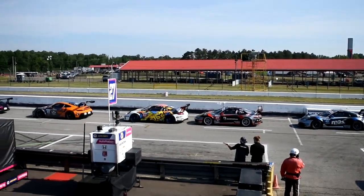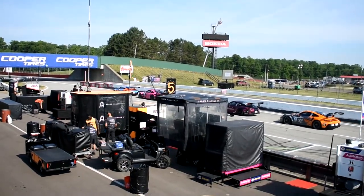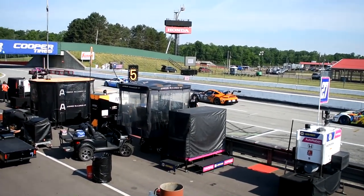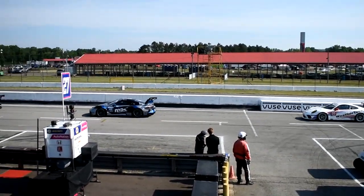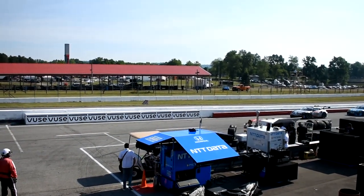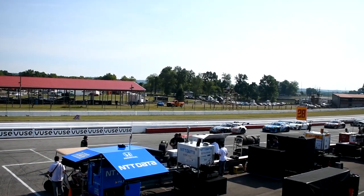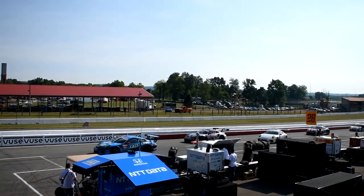So they've got, looks like a Porsche group lined up. And they're taking the track. I don't know if it's qualifying or if it's a practice session. This guy's having a little trouble. So he's going to be passed.